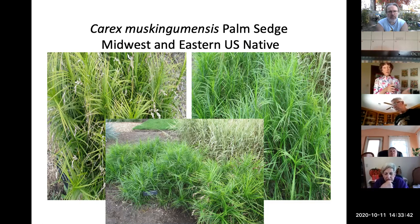The more sun you grow this in, the more yellow it is. The more shade, the darker green it is. It has a big, thick, fibrous root system that is very, very dense. And if you grow this plant, it will kind of cement itself into your garden. And if you have water, it will get even bigger and more robust.